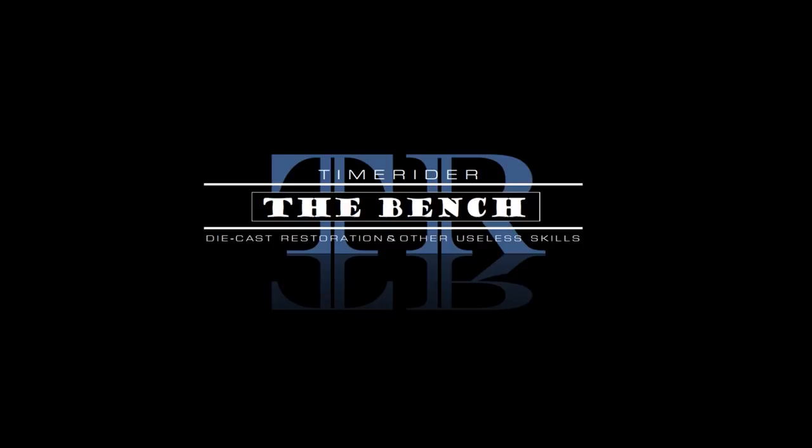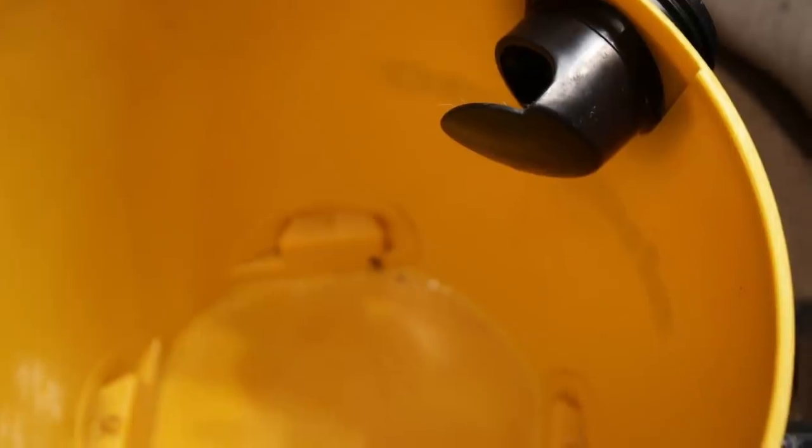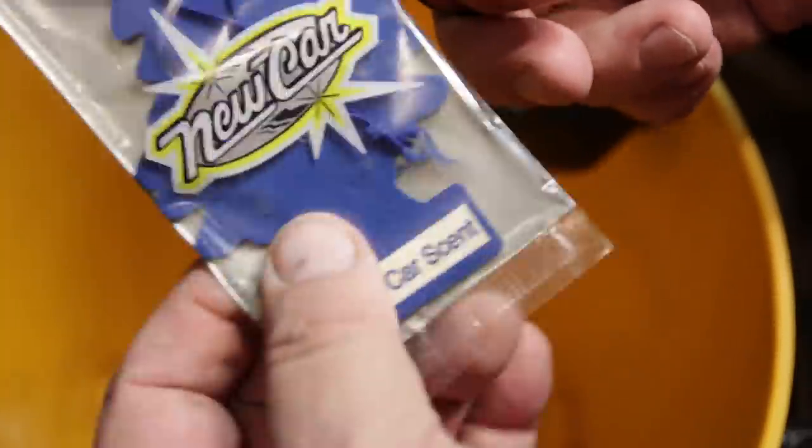So does anybody besides me have a wet vac in their shop? Well, I do, and I never suck anything wet up with it, but I turned it on the other day and I thought something had died inside of it. So I cleaned it out really well, and I don't know if you've ever seen anybody do this. It's just a little, what do they call it, a life hack.